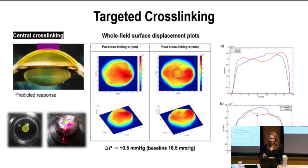So we did some experiments where we measured corneas before and after crosslinking. So this example is a central crosslinking, and what we were expecting to see is sort of in this image that we crosslink this central area, and as a result the cornea is flattened due to the different way it deforms to the pressure variation.